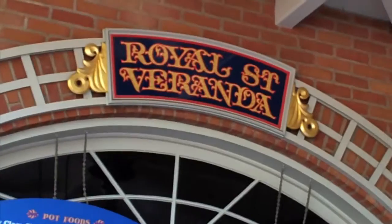Today, I'm in New Orleans Square once again. Right over here, directly in front of me, is the French Market. We were there in a previous episode. If you want to see that, click the annotation that just popped up there on the screen. Today, I'm going to be at a restaurant right next door to a very popular attraction. That's right, it's Pirates of the Caribbean. But the restaurant we're going to be trying out today is Royal Street Veranda.